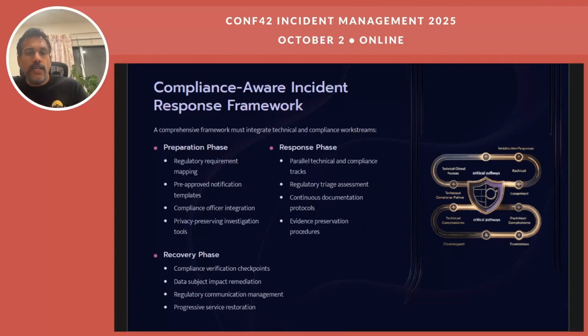During the response phase, there should be parallel tracks for compliance and mitigation. Then there should be tools in place for regulatory triage assessment, along with continuous documentation protocols as well as evidence preservation procedures. During the recovery phase, ensure that there are compliance verification checkpoints. The checkpoints should ensure that all the data required for compliance is collected. Ensure that progressive service restoration is in place.